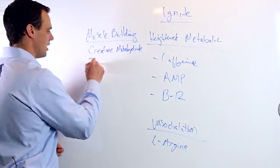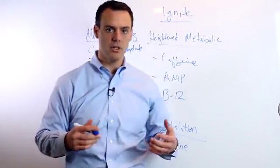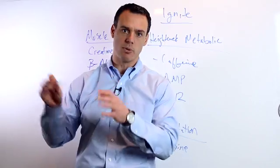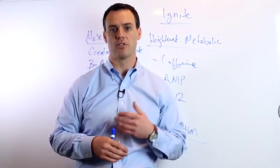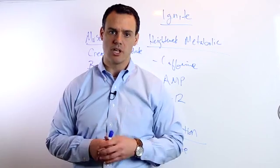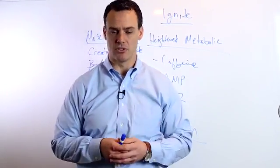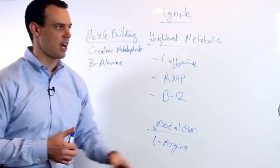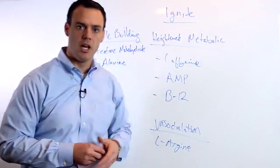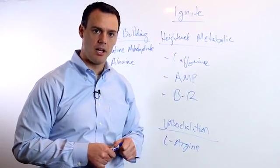Likewise, we've got beta-alanine. Beta-alanine will actually increase the nerve response to those muscles, allowing our muscles to function at higher dexterity levels and increase performance. Those two in combination provide an amazing property of stimulating muscle growth. And so as you can see, in the Ignite, you are getting a plethora of physiological responses that allow you to reach your maximum exercise output.